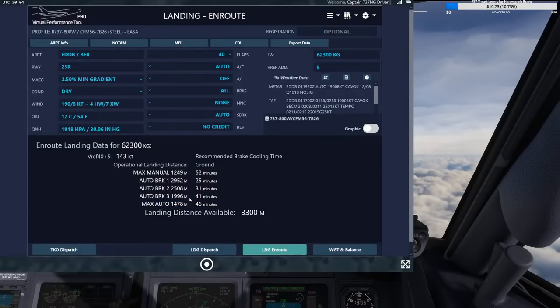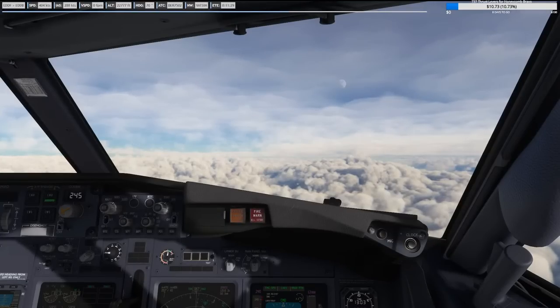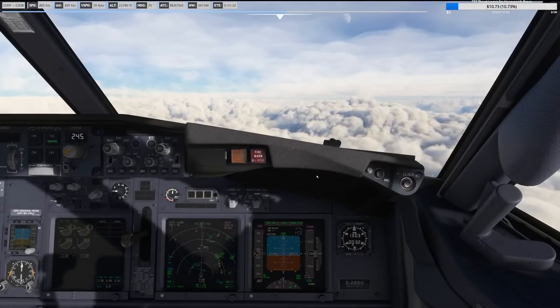Yeah, 200 meters less. 41 minute brake cooling, but the airplane is not going to go out anymore, so we are going to use idle reverse. Keep in mind, we took no reverse credit over here. So that does look good to me. I'm gonna stick with a flap 40 landing because we're pretty heavy at 62 ton landing weight.